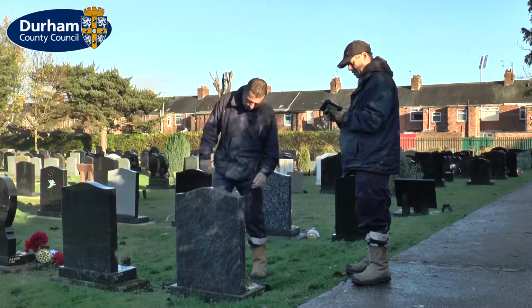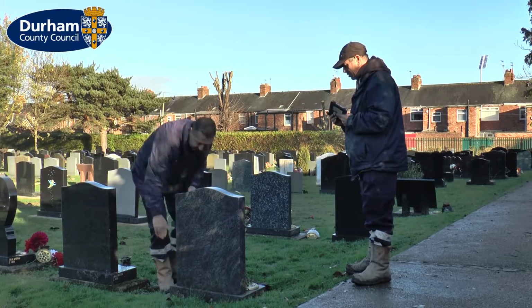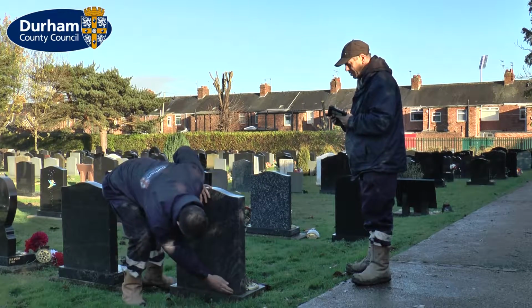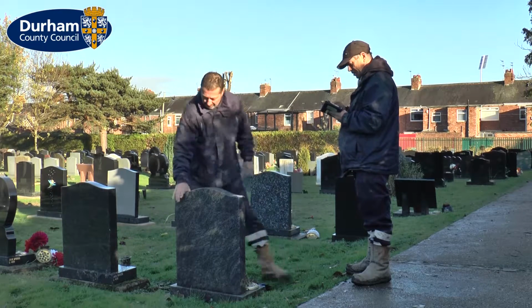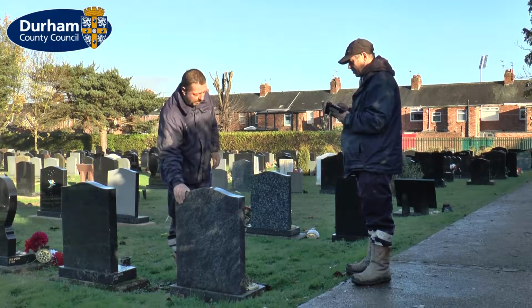So what we do is we look to check visually around the headstone to see if there's any signs of them coming away at the base, for example, or the lean that they've got on them. We'll take into consideration the type of material that they're made from, and ultimately, if we need to, we'll place our hand to test them and see whether or not they're safe to stay.